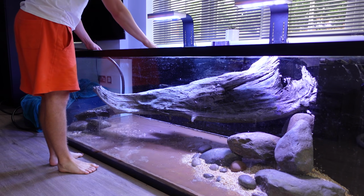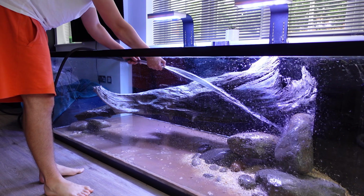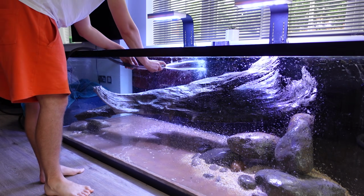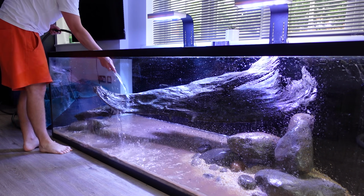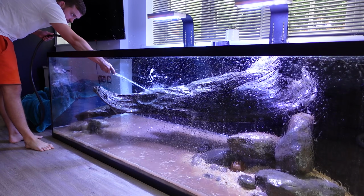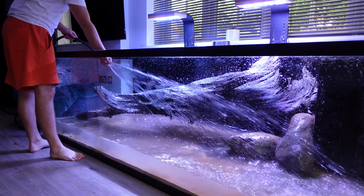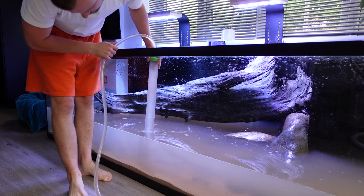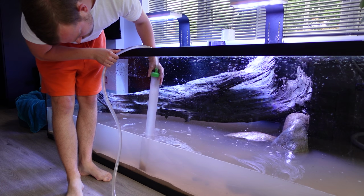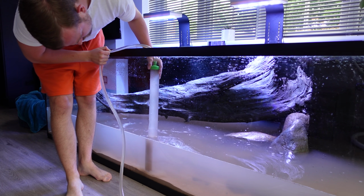So here you can see I'm just rinsing down the wood and rocks just to remove any final bits of dust and debris, and just to make sure there's nothing on them, any chemicals or anything like that. Just going to fill the tank up approximately to the 40% mark. Make sure everything's nicely rinsed, and then I can remove all of that water, remove any remaining dust and debris to make sure when I do that final fill that I'm not going to get a super cloudy water.